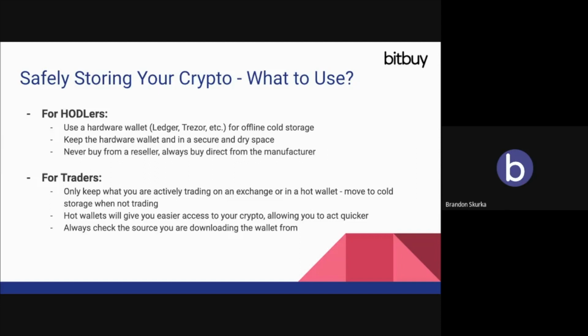The first one is the hodler category, and that would be a holder. So you are holding on to your crypto. You don't really plan on trading that much. You don't really plan on selling for a while. You just want to store it safely and securely, and you just kind of want to set it and forget it. So for that, we definitely recommend using a hardware wallet. Like I mentioned, these two brands earlier, Ledger and Trezor, are the industry leaders in hardware wallets. They make some great products. They're definitely top of the line hardware wallets.